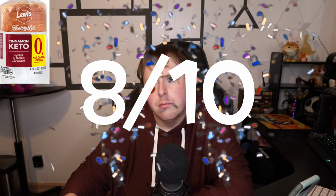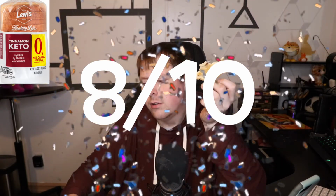Just plain though, even just plain, it's good. I definitely prefer it toasted up though. Toasted, buttered, the cinnamon is very, very weak, but once again, it is there enough where you'll be satisfied. Solid 8 out of 10. I'll give an 8 out of 10 to the cinnamon keto.